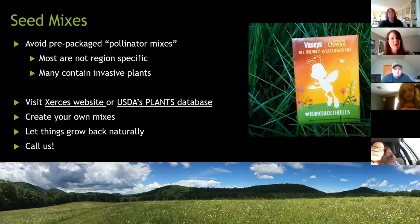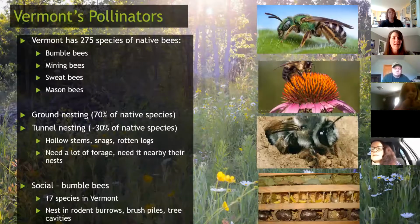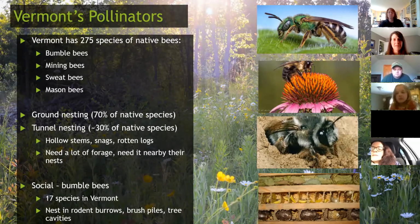And when we talk about pollinators in Vermont, we're not talking about honeybees. Honeybees are kind of the chickens of the pollinator world. They're more agricultural animals than native wild species. And so in Vermont, we have 275 species of native bees. Most of these are bumblebees, mining bees, sweat bees, mason bees, and a lot of them are actually ground nesting.